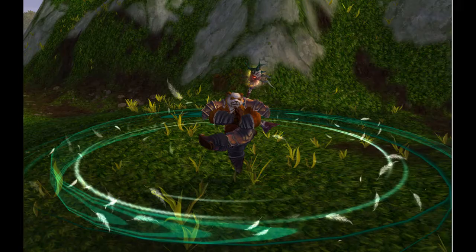Number 8, Spinning Crane Kick. Now this can be used by any class of Monk, but you have to be in Crane Stance, Serpent Stance, Ox Stance or Tiger Stance in order to use it. This attack will cause you to spin round for 40 energy per second, I do believe. And it does a variety of different things depending on what class you are. For me, this is Windwalker, so it will deal a certain amount of damage every 2.25 seconds within 8 yards.